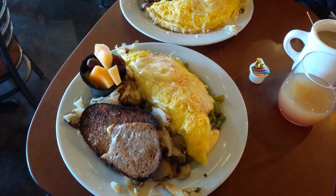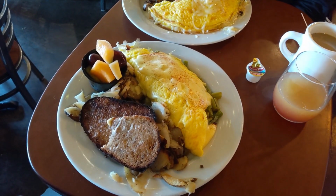I ordered what they call a Roosevelt omelet, which was, it was asparagus? Yes. And what else? Cheese. Asparagus and something else. And hollandaise sauce. Yeah. I really ordered it because of the hollandaise sauce, and also I've never had asparagus in an omelet before, so I jumped in there.